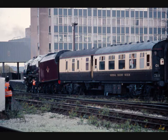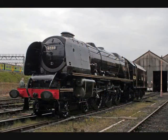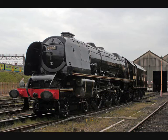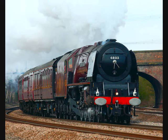Even with a tiny moment of cocking up when its tender derailed at Templemead Station in Bristol in November of 1994. Also, in a bit of a flashback, it's worth pointing out that the once streamlined Duchesses initially had a sloped top on the smoke box, but they were replaced with fully rounded smoke boxes.